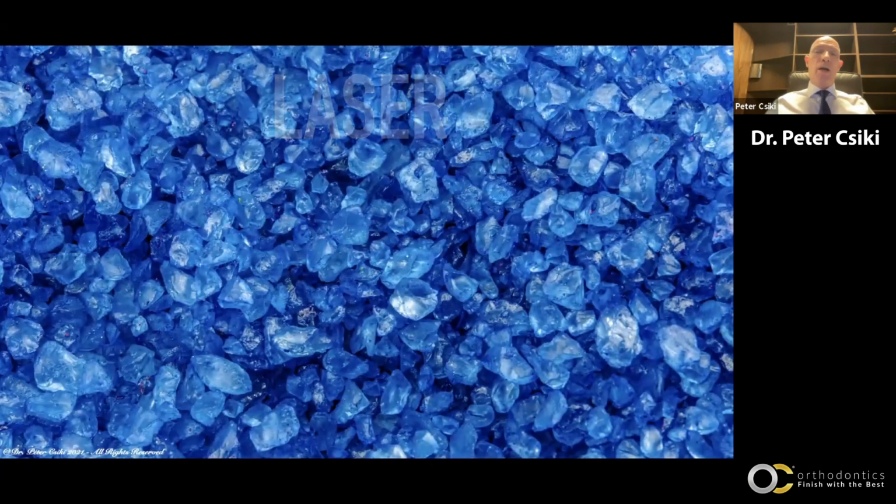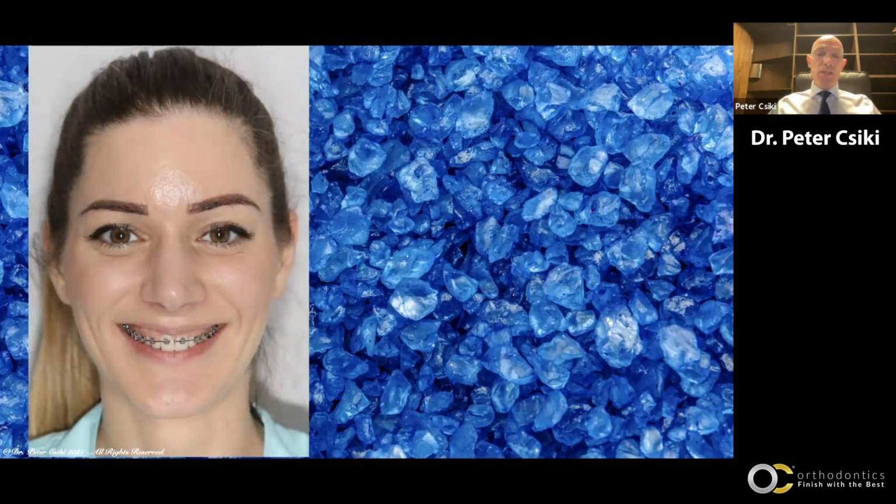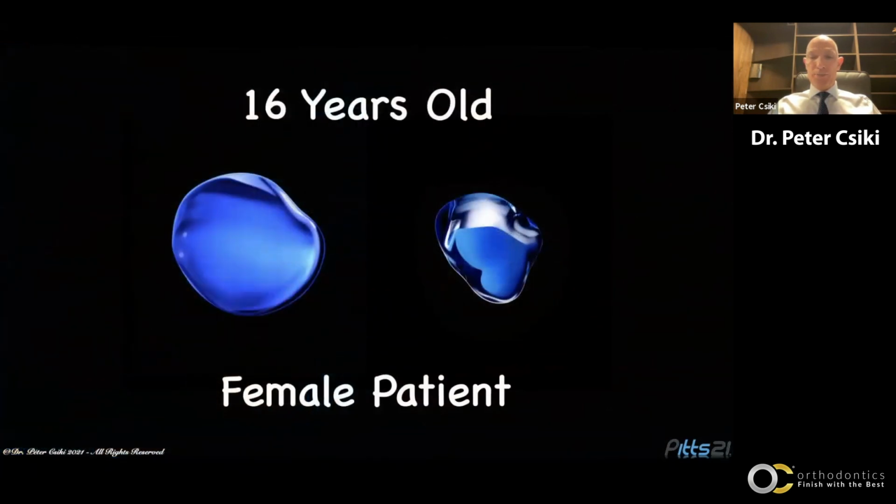And I also use my laser. This is one of my assistants. She's at home now with her baby. But this is right before the end of her treatment and after we did the crown lengthening with the laser, and it's really a whole different world.